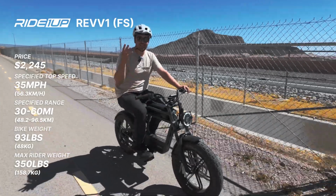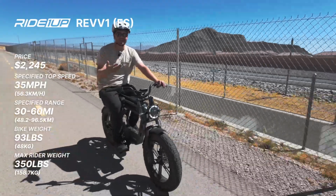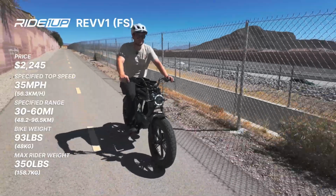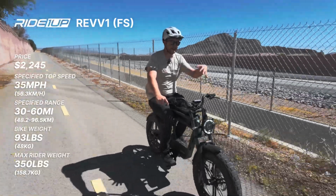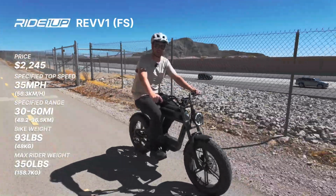Now, this is one of the most solid e-bikes I've ever ridden. It's just so confidence inspiring when you jump on it and you just feel the plushness of the suspension and the solid build, and it feels agile, but it also has a weight to it that makes it feel really solid, that really inspires confidence right away.